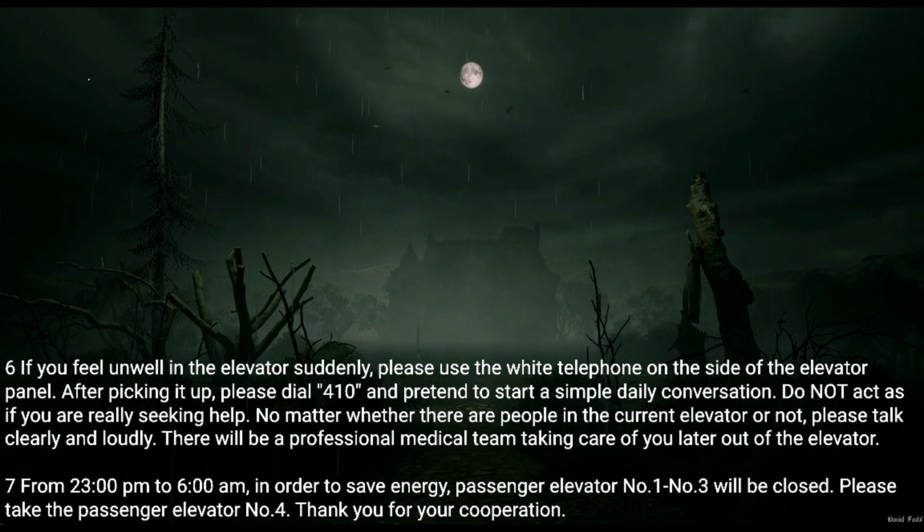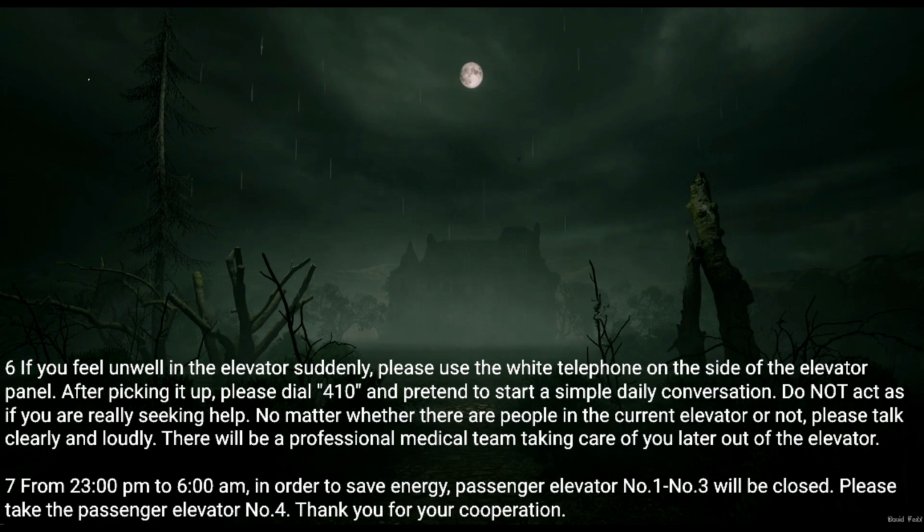6. If you feel unwell in the elevator suddenly, please use the white telephone on the side of the elevator panel. After picking it up, please dial 410 and pretend to start a simple daily conversation. Do not act as if you are really seeking help. No matter whether there are people in the current elevator or not, please talk clearly and loudly. There will be a professional medical team taking care of you later out of the elevator.